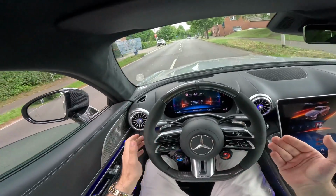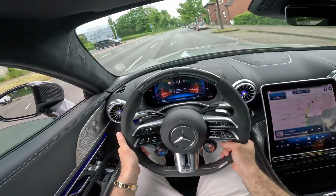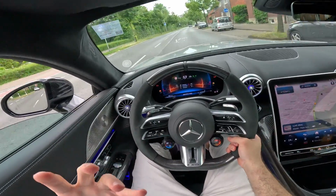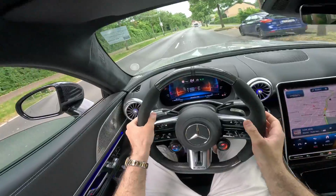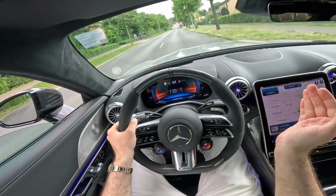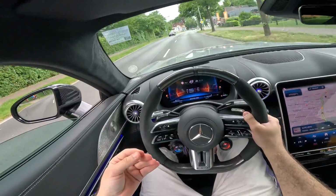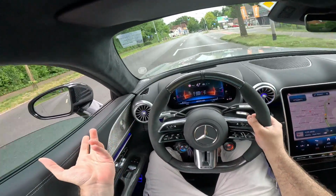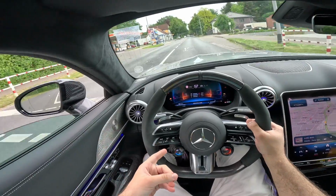But this thing here honestly sounds like the 2018 AMGs. Look at this here. It's very deep, growly. Downshifts also like that's what I meant. It's an amazing sounding, amazing looking, and also very good performing car. And if you want to buy it, you should go ahead and buy it, but it's also very expensive.